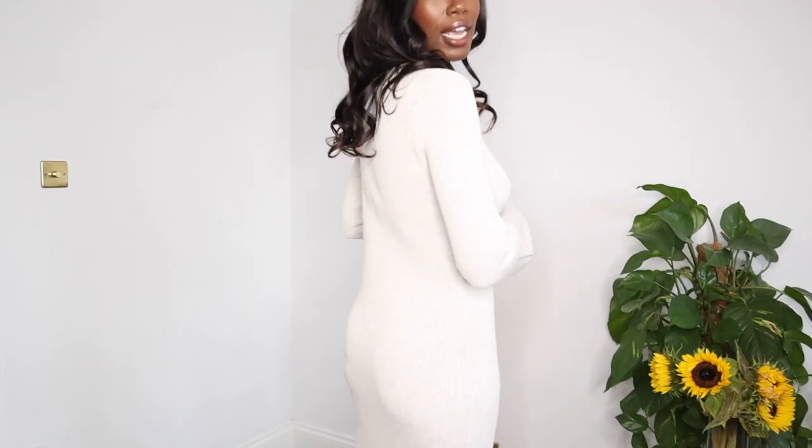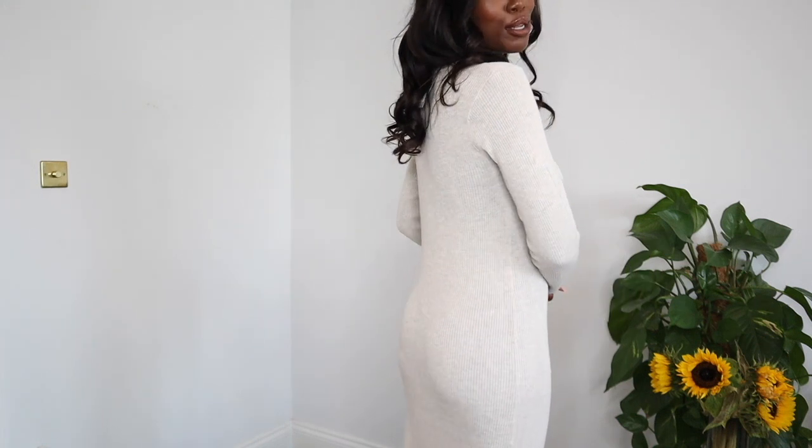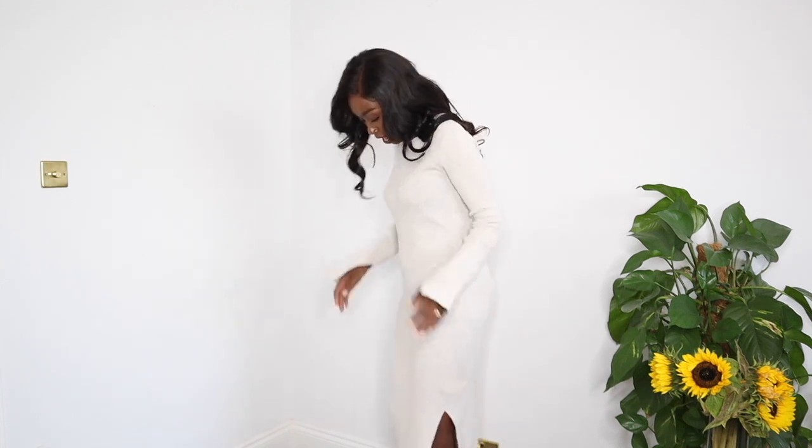My only issue is it's a bit thin. Like, I kind of feel like you can see every lump and bump through it. And it's not like visually see-through, but anything kind of bumpy is really showing through it because it's not very substantial. It is thin. And particularly, what bothers me about it is that you can see each bum cheek. Like, that to me is a cause for concern. I don't really want you to be able to see my actual bum cheek through my outfit. So for that reason, I'm just really not sure. I mean, the fact that it's cream obviously doesn't help. I did get the same dress in black, so I'll try that and see, but I like that it's cream.